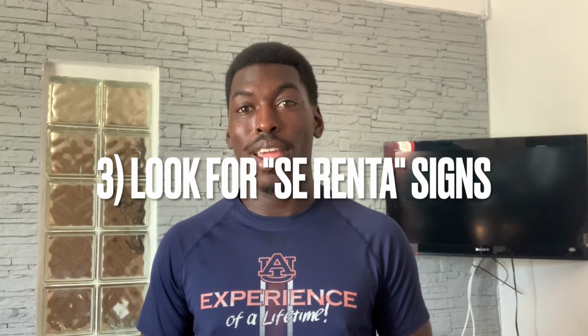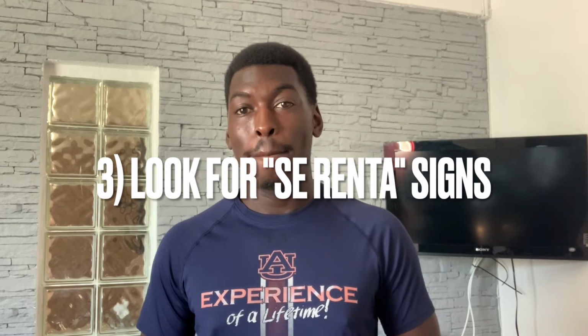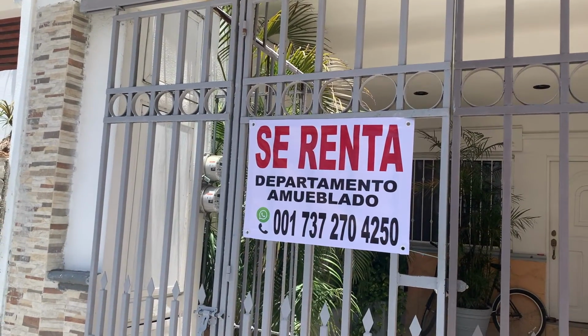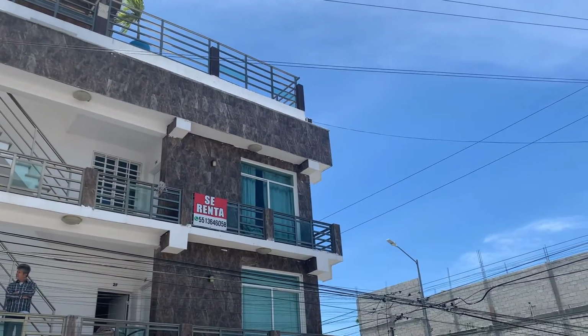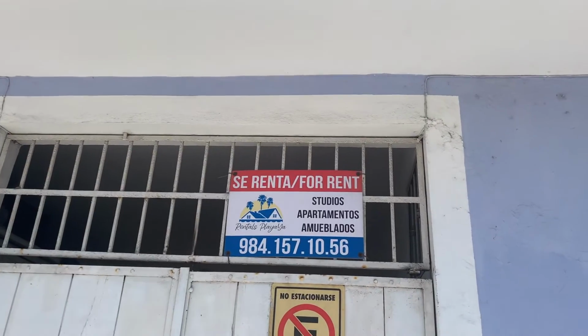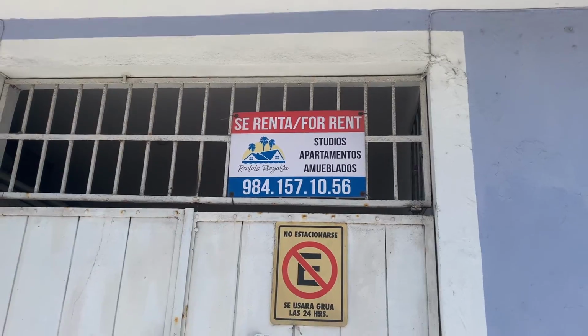Number 3, this one seems a little weird, but it's actually the most efficient way. This is how I found my current place. And that is walking around and looking for a rent sign. Rent is renta in Spanish, so super easy to identify and find. If you're interested in staying out here for a couple months, just walk around the city and see where you can find a rent sign.